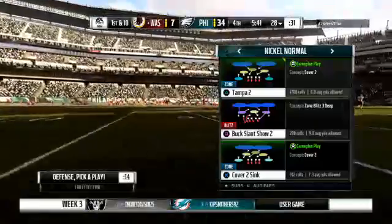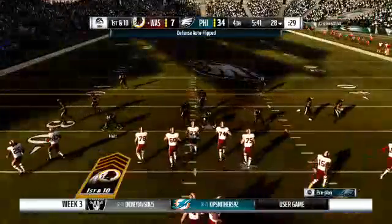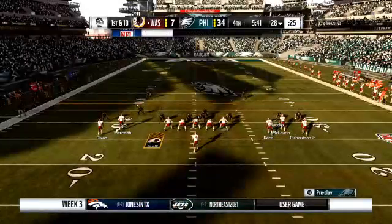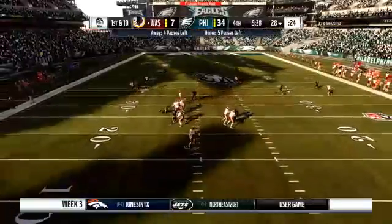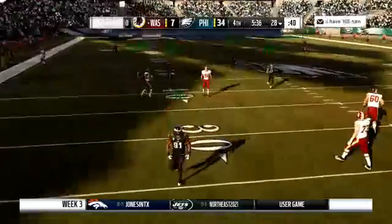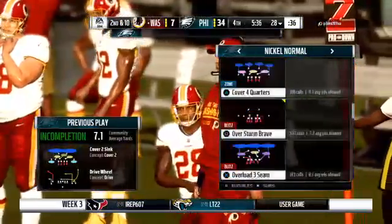And when you start plotting for this drive, when you start thinking to yourself, okay, what are we going to do? You don't go away from what you did before because that worked, but you have to be prepared for wrinkles and counters because you know they'll make some adjustments. Throwing to start the drive. Pace forced out to his left. And he'll be hit as he releases it, and that'll fall incomplete.